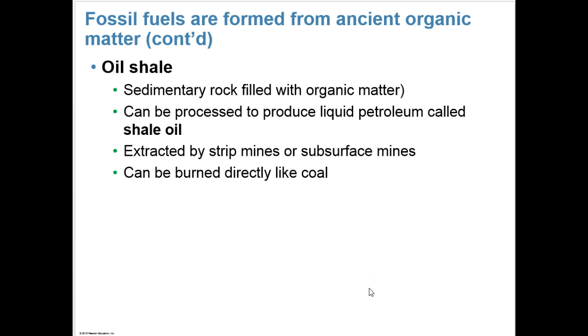Another way to process it is to bake it in the presence of hydrogen and in the absence of air to extract liquid petroleum. That's a process called pyrolysis. The world's known deposits of oil shale may contain 3 trillion barrels of petroleum, more than all the world's conventional crude oil, but oil shale is costly to extract and its EROI is low, ranging from 4 to 1 down to just 1 to 1.